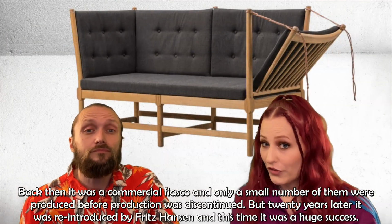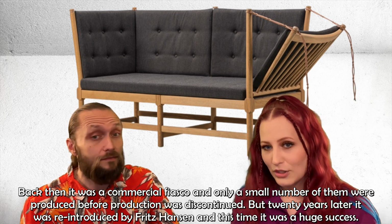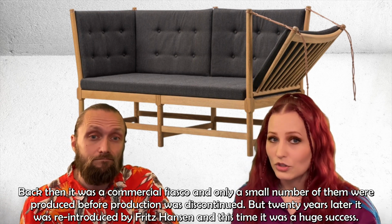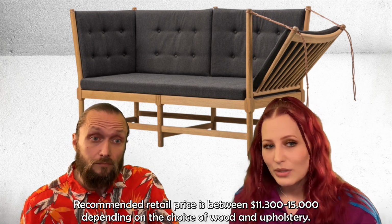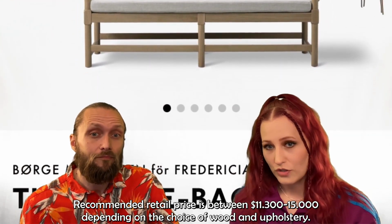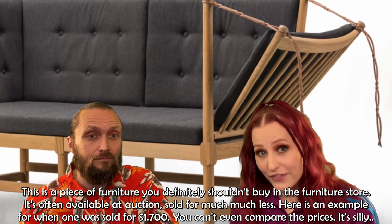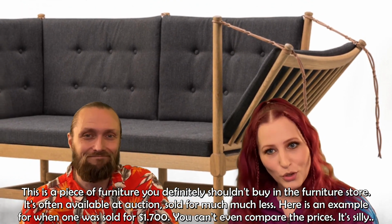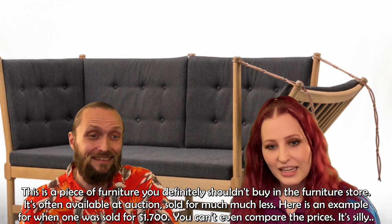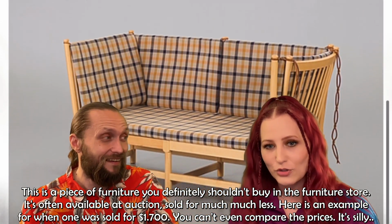Back then it was a commercial fiasco, and only a small number of them were produced before production was discontinued. But 20 years later, it was reintroduced by Fritz Hansen, and this time it was a huge success. Recommended retail price is between $11,300 and $15,000, depending on the choice of wood and upholstery. This is a piece of furniture you definitely should not buy in the furniture store. It's often available at auction, sold for much, much less. Here is an example of one sold for $1,700.